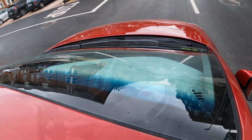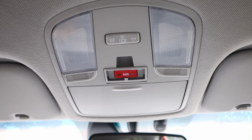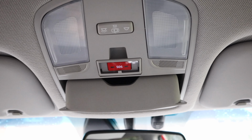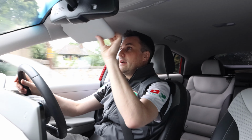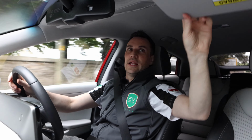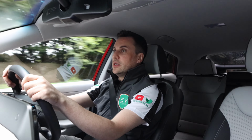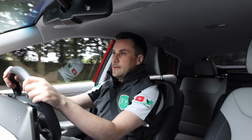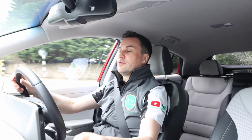You have your sunglass holder along the top, your emergency SOS button, your two reading lights, and your dome light controls as well. Both sun visors have mirrors, and they also have a little light above that you can switch on or switch off, so you don't have to have a light coming on even when you're using the mirrors.